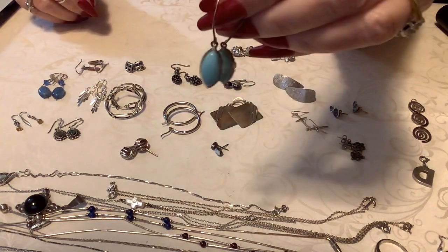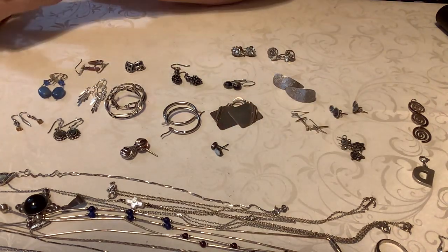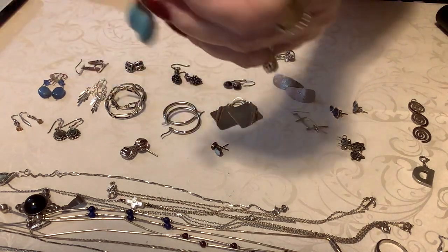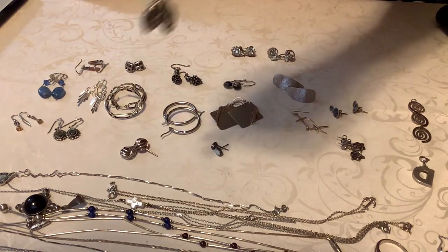These turquoise, they are heavy. They are 6 grams, and I'm going to put $25 on those. They are gorgeous.